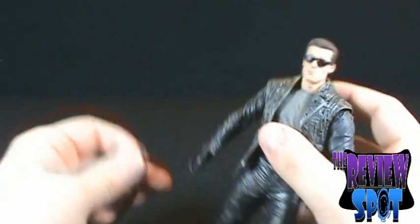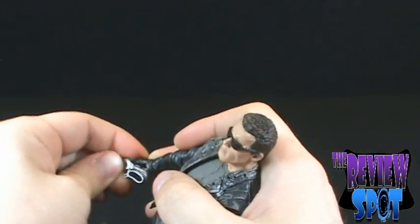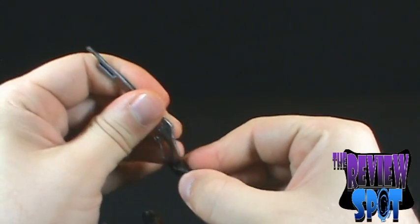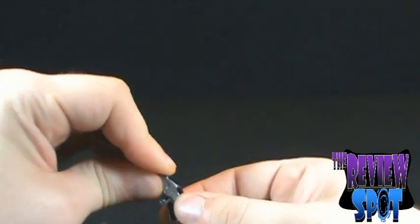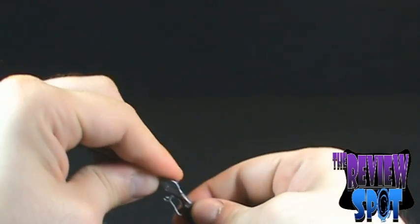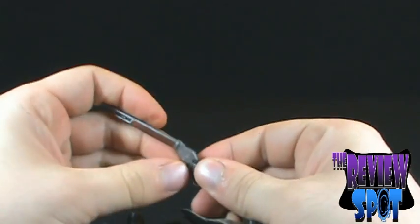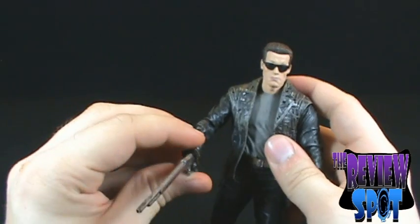I do like the figure quite a bit. Going back to what I commented on before when we were going through the package, I'm very surprised and pleased that NECA isn't just covering the basics. They're looking at the overall Terminator story, and they're picking out all the elements of the different movies, stories, and everything else, which I like quite a bit.